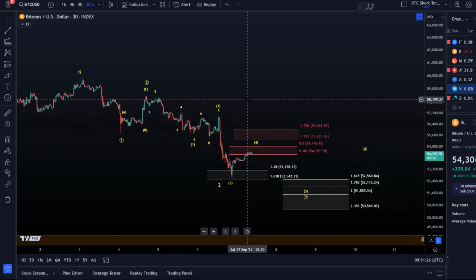So that means, in simple words, if we see a break above 56,050, it would make the bullish count more likely, and we can entertain the idea that Bitcoin might have bottomed already and might be on its way into the 70K area. This would require further evidence, and just a break above initial resistance will not simply confirm a more bullish scenario, but we definitely need to be considering it then.